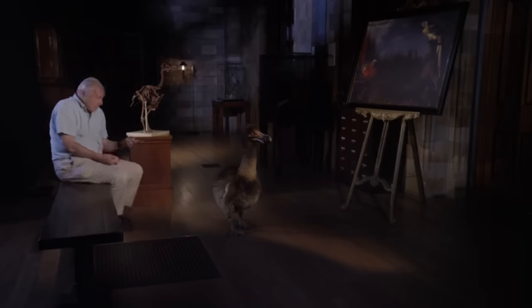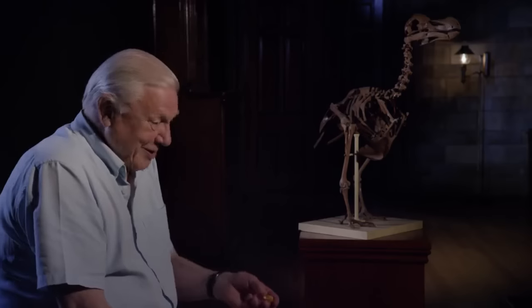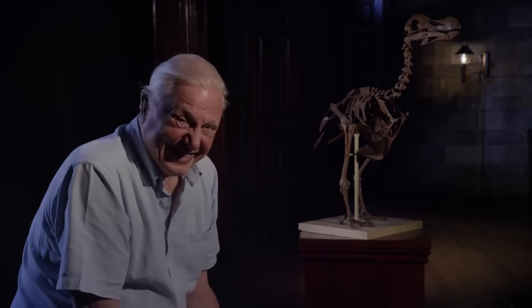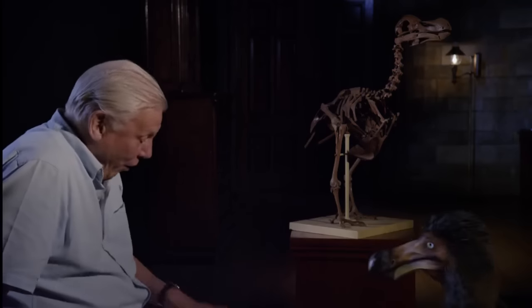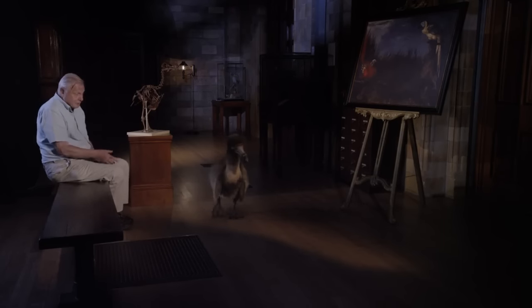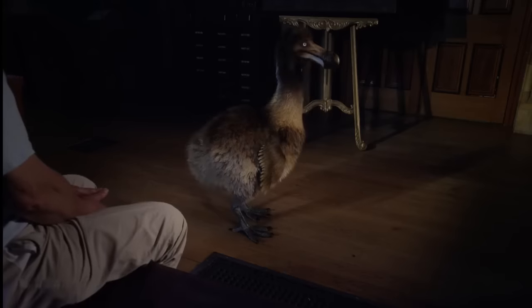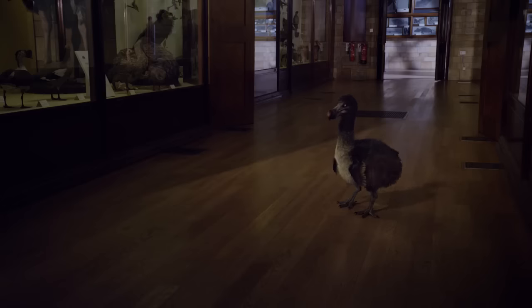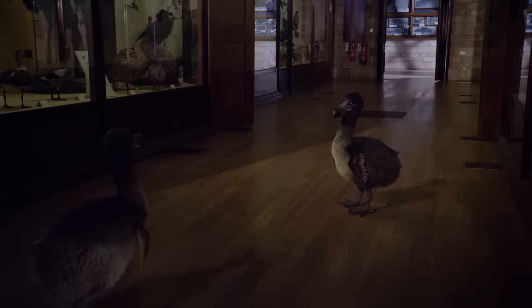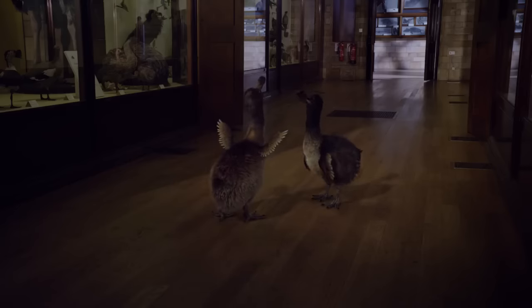The dodo probably fed on fruit. There was a lot of it on the island. I'll try him with a bit. Come on. What do you make of that? Ow! That's a very powerful beak. In fact, it may well have been adapted for crushing shells and crustaceans for the sake of the calcium. And there's a female. Maybe she is another reason why they had such large beaks, to show off with during courtship.